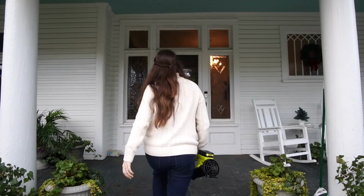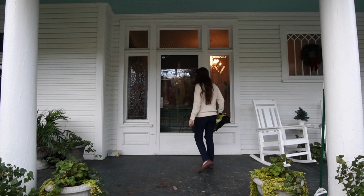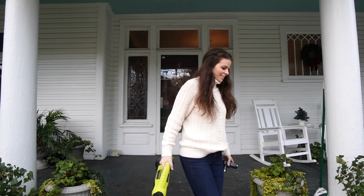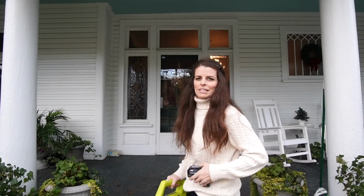Two fully charged batteries, you guys. If you know, you know. One fully charged battery, you guys. Carby had fun with this the other day.